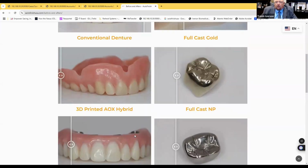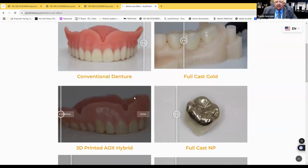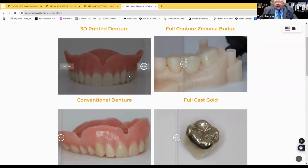So those are most of all of the validated materials. We've recently validated titanium abutments and bars, and we're constantly validating for the AutoFinish community. When people are asking for it, we look to deliver. And with the exception of Emax and PFMs, which are not indicated for the AutoFinish, everything else has been validated.